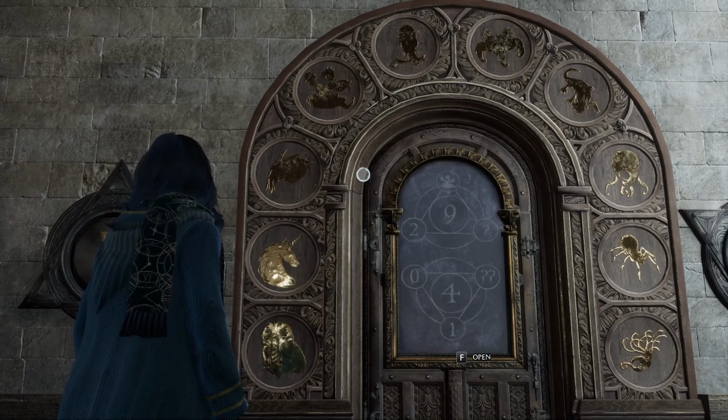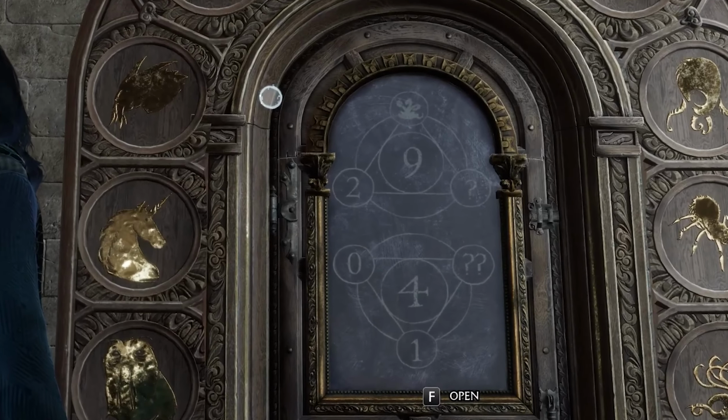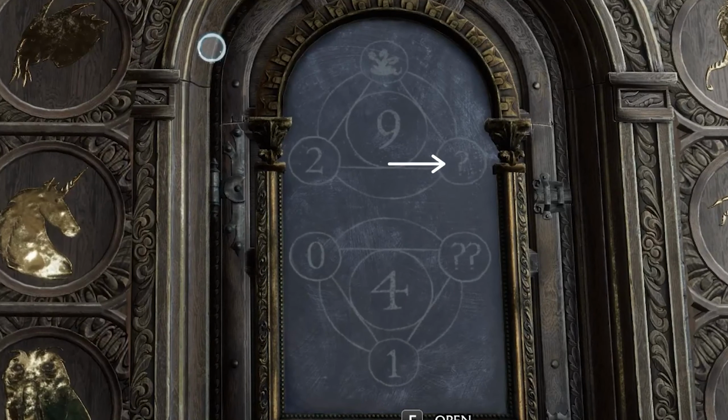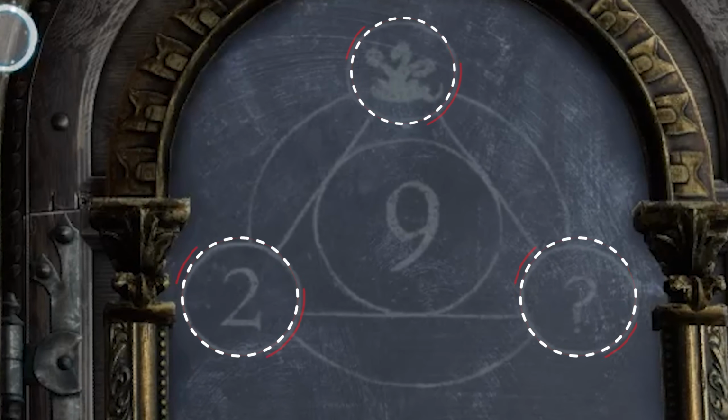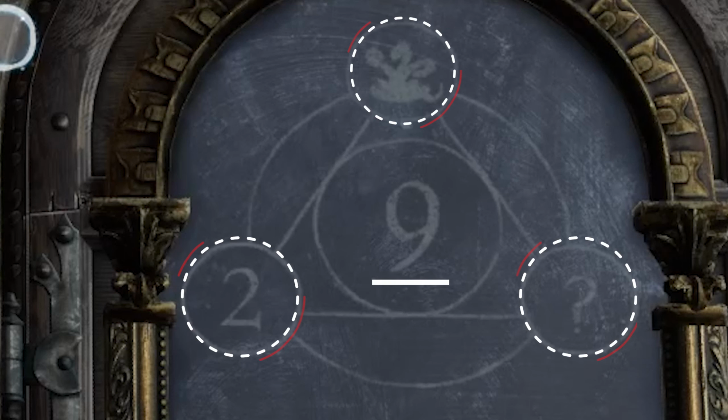Each arithmancy door has two simple equations to solve, a single question mark and a double question mark. The goal here is to add up the surrounding numbers so that way they equal the center number. We're essentially solving for x, or in this case, question mark, with the rest of the equation being numbers and symbols.